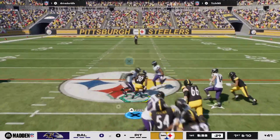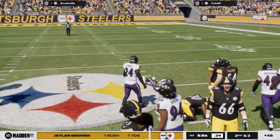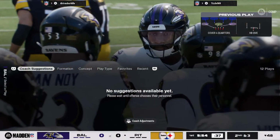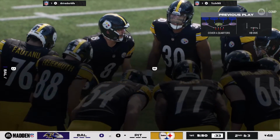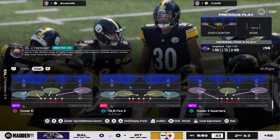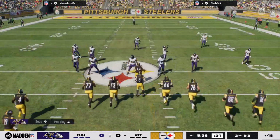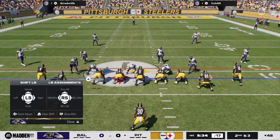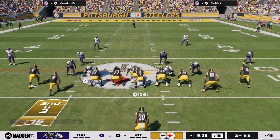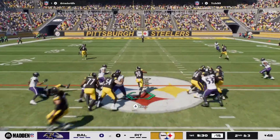Now running for the first time with Jaylen Warren. He's going to get forward for a gain of about 7 on that run. It's second down. That run may not have gotten you a first, but sure, nice little run to set the table. 7 yards on that last play, so this is 2nd and 3. They'll go again with Warren.